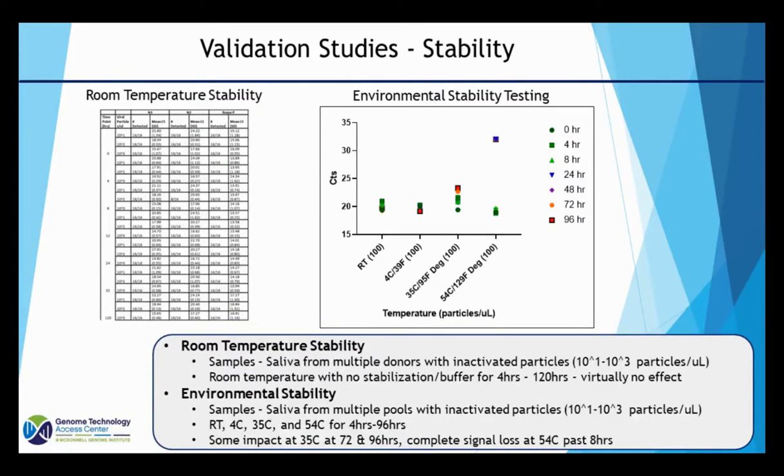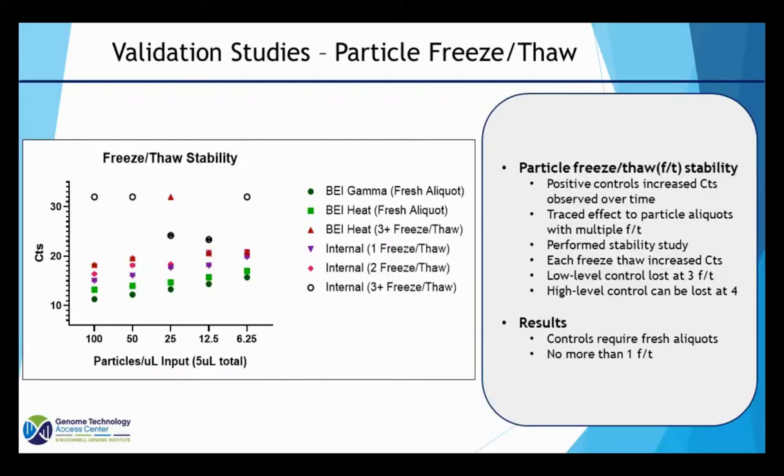But once we got from 8 hours to 24, and all of those points from 24 hours out to 96 are collected at what we called 32, it's actually 999. There was no read on the Fluidigm instrument. There was no signal. We just set it at 32 so that we would be able to graph it. We use that internally as a marker of no signal coming from the Biomark instrument. And so this basically told us that, yes, you could have high temperatures for a short period of time, but once you got past that short period of time, these samples would be compromised.